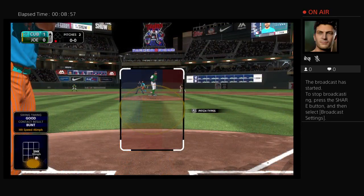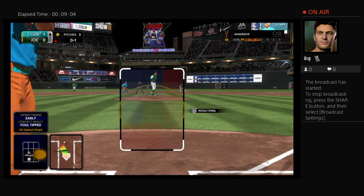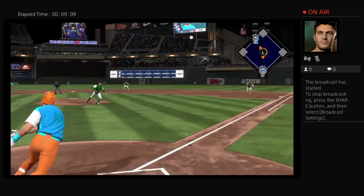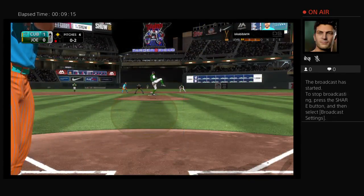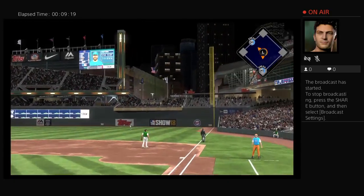Digging in, Trevor Plouffe. And this one's chopped foul. Play. Now a swing, and the barrel of the bat breaks in two that time. Foul. Working for the punch out and the offering. Count remains at 0-2.